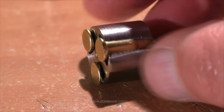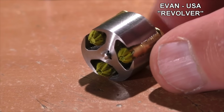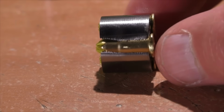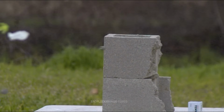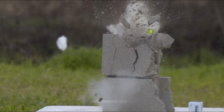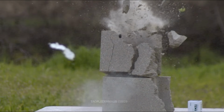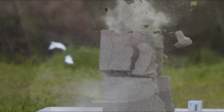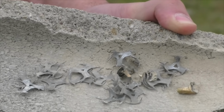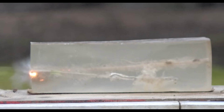Another design we could almost call the Russian roulette slug, but Evan called it the Revolver. It uses 3 nail gun blanks. The main body is actually made out of a DC motor armature that he also found in the trash. I believe it came out of a printer. And when hitting a hard enough target, the laminations just turned into little ninja stars. Yikes.